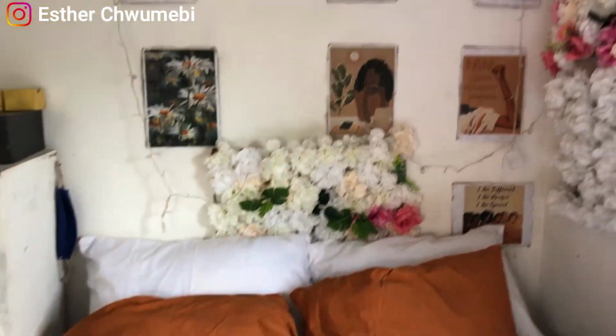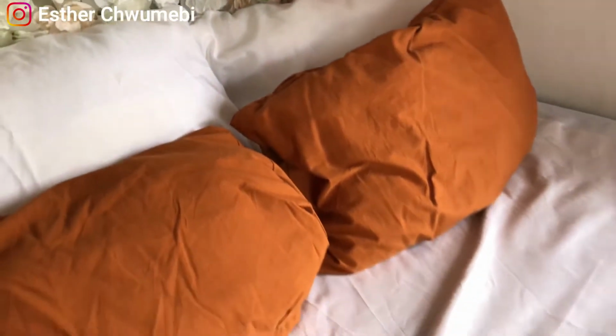I already had the pillows at home. These are things I already had, but I do not have the white pillows at home. They are so much bigger. Let me show you guys. I didn't have these at home. I had to buy these for $5.